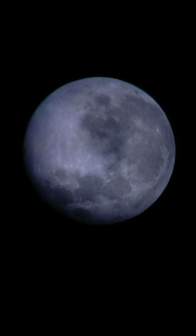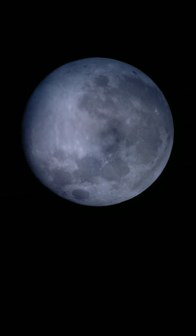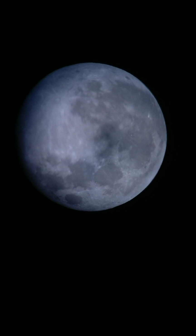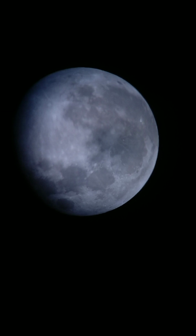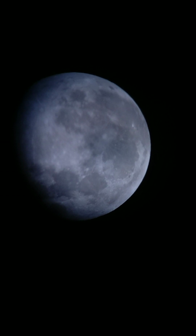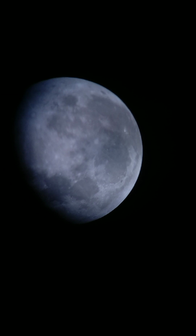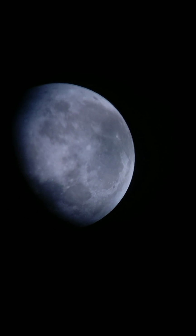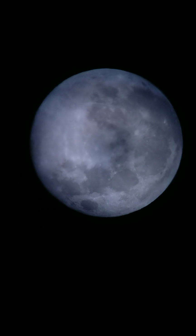I'm just going to leave that focused on the moon for a minute whilst I switch on my torch and look at the other. Yeah, I think we've got the right eyepiece in. That's one that I've used before, the one that is in the box. Anyway, I'm muttering to myself here. I'll switch that off now. There we are. There is a little bit of cloud cover now, but we're still getting reasonable images of the moon.